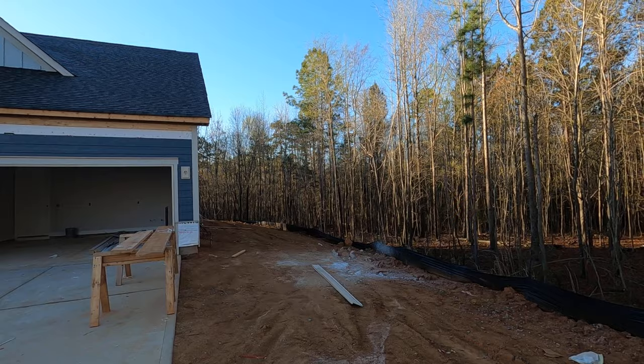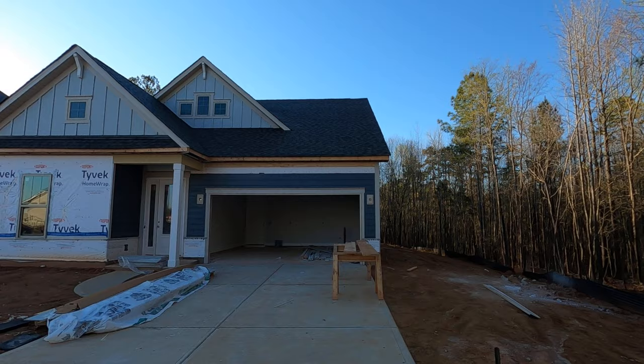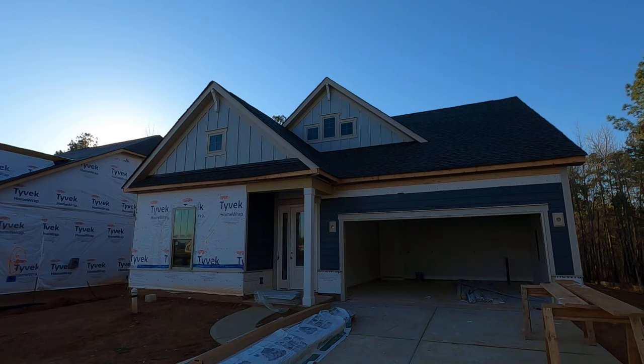Of course, this lot is fabulous. You know, here's the thing, guys. The new construction in Charlotte, it's hot, just like resale. And if you find a lot that you like, you might want to just jump on it if you can.